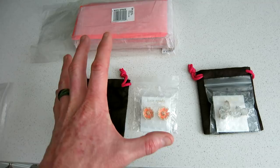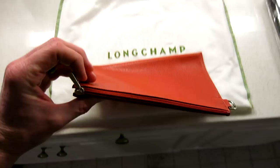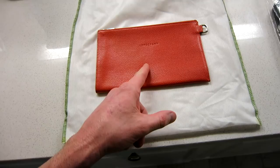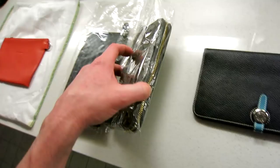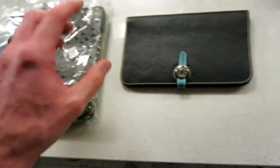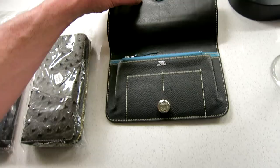Just about to list this one on eBay, Longchamp, thin, just a zippered little pouch wallet with dust bag. Longchamp, those sell. And we got some just generic Johnnies, I call these ones right here. Some family members might be getting these. Ostrich, again, just generic Johnny. But we're coming over here to a Hermes Paris wallet. That is what I'm talking about. Absolutely drop dead gorgeous.